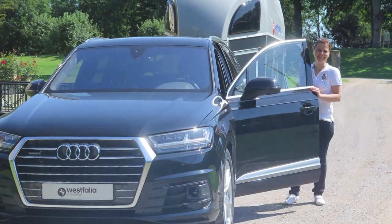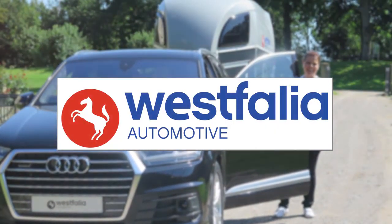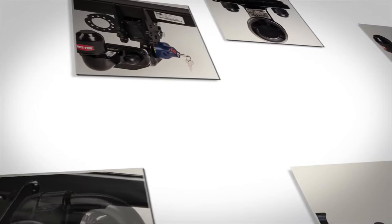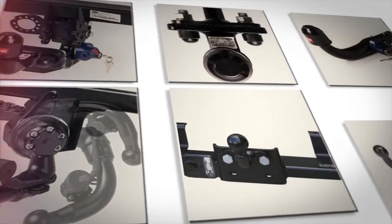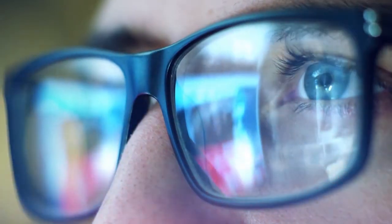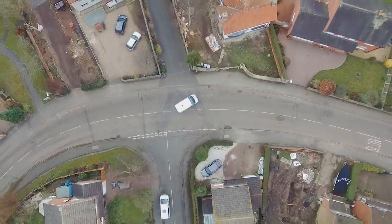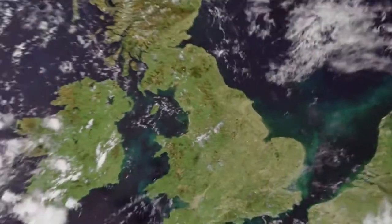And because Witter are part of the Horizon Global Group along with Westfalia, this offers you even more choice of products. There's more than 5,000 tow bars for sale to suit each and every car's own specification, and Witter have experts who can help you make the right decision and fit it for you at one of the centres, or you could opt for mobile fitting and let the team come to you.